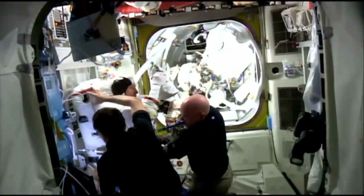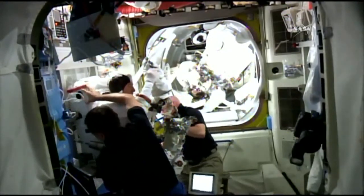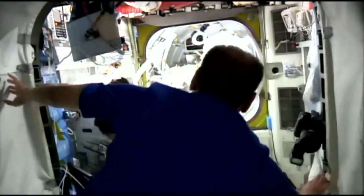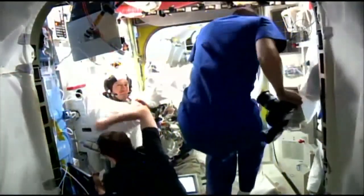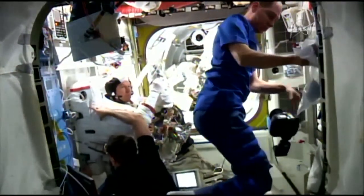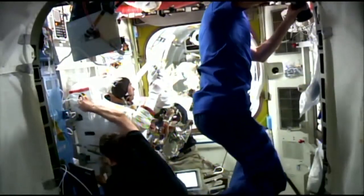And as you can see, Tim Kopra back inside. He'll be joined momentarily by Tim Peake as all of the evidence, water that had formed inside Kopra's helmet, plus the helmet absorption pad that is standard attire inside the helmet for all spacewalkers, and all other pertinent evidence is collected for future engineering analysis.